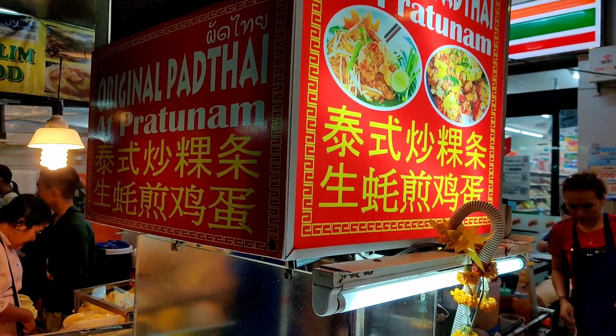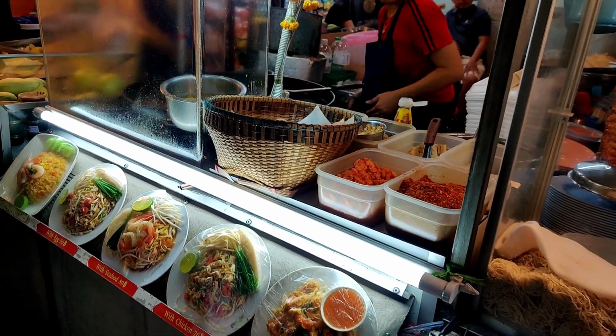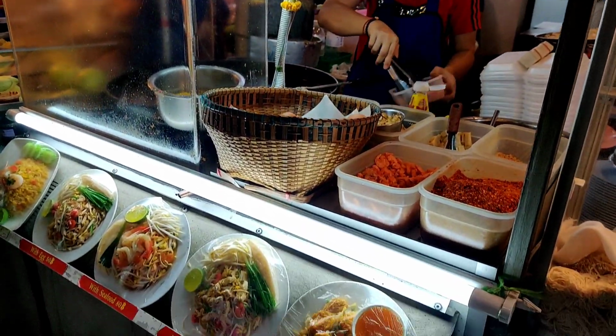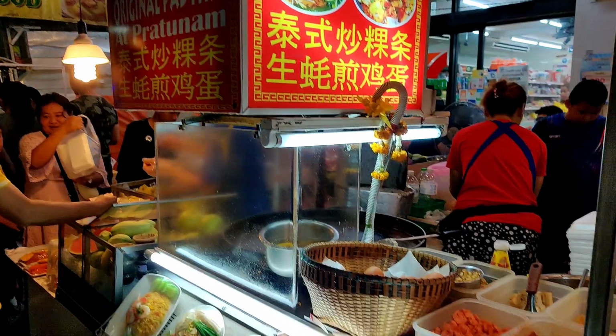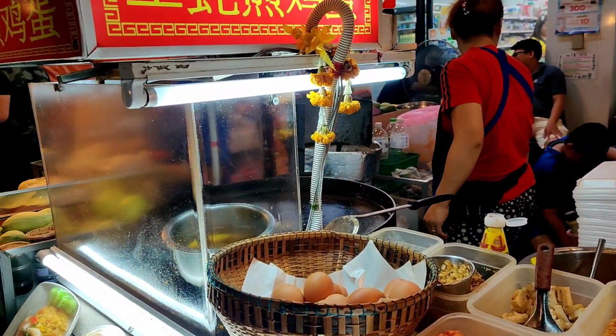So guys, we're at the best pad thai, original pad thai place in Bangkok over here. So this is the best pad thai place. If you get a chance, come here. It's on this street. I'll put the soi number or street number. She makes the best pad thai in Bangkok by far.